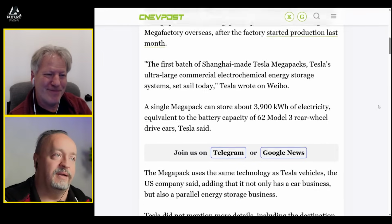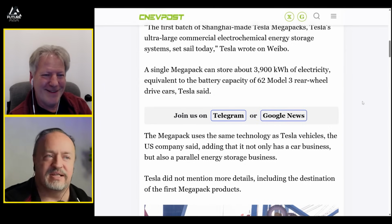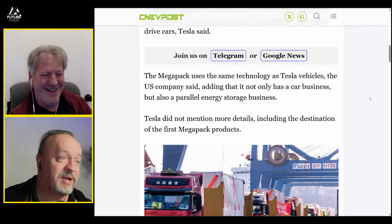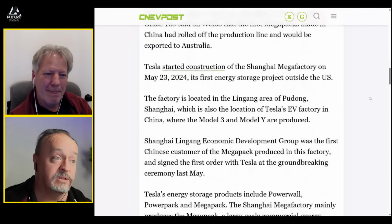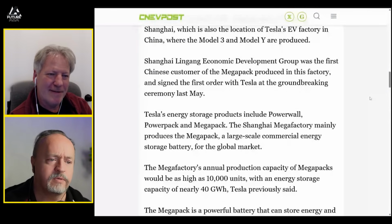There you go. The first batch, yeah. A single Megapack can store about 4 megawatts of electricity, equivalent to 62 Model 3 rear-wheel drive cars. I mean, that's a weird measure. Why don't you measure it in giraffes and a half? The Megapack uses the same technology as the vehicle. Well, this article is real light. I feel like you used AI to make it longer.